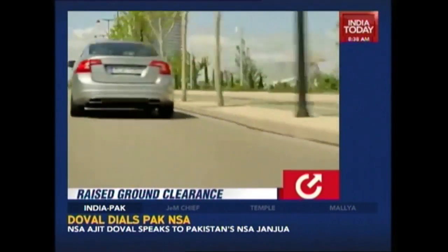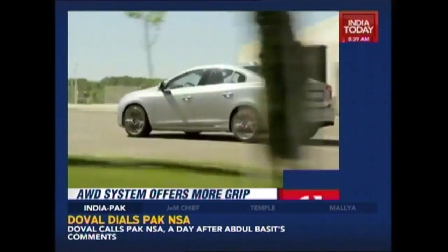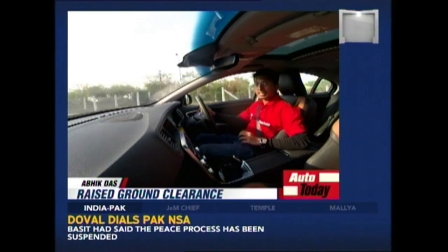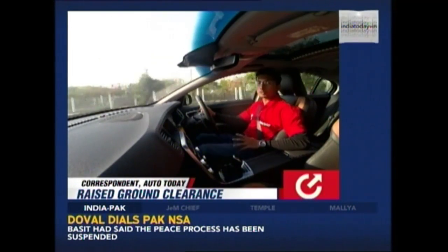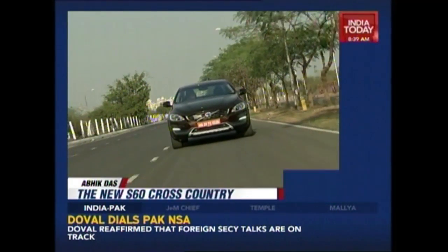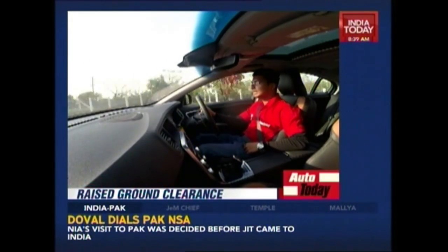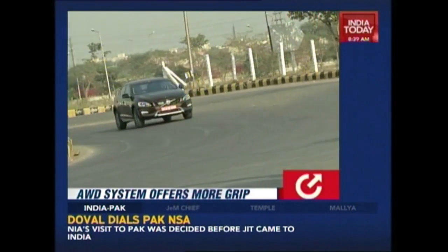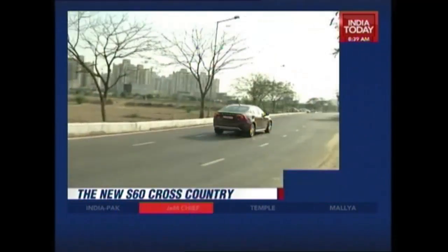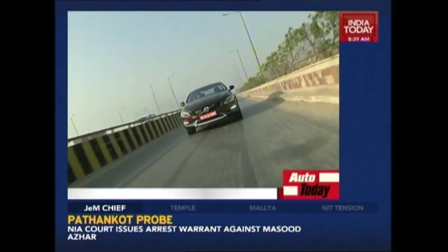The raised height of a car will almost always affect dynamics, but the S60 Cross Country manages to impress on that front too. But in a car like this, what you're really looking for is ground clearance. Now this is a cross country, or a crossover for that matter, and measures out at about 201 mm. Now that's way more, well, slightly more than the BMW X1, the Mercedes-Benz GLA and even the Audi Q3. Taut suspension, almost negligible body roll and grip from the torque vectoring AWD system give you the confidence to flick the car into corners.